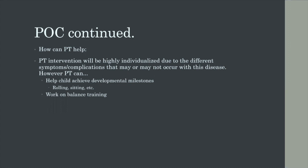So our plan of care continued. How can PT help? So again, each one of these patients is going to be a little bit different. So physical therapy is really going to have to look at the deficits that each child is presenting with. But a big thing that we might help with is achieving some of those milestones, especially if they're going to be delayed. So with rolling, sitting, standing, cruising, walking, all of those.